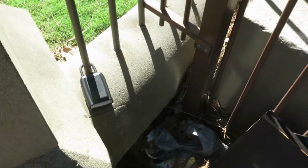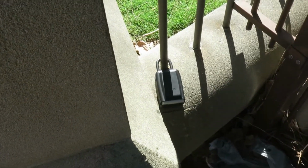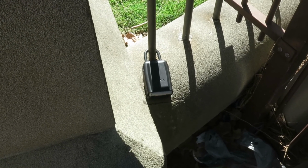Quick, look for the code. This sucks. I want to know what unlocks this now. What is in here? It is a nano. We found it.